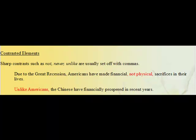Contrasted elements. Sharp contrasts such as not, never, unlike are usually set off with commas. Due to the Great Recession, Americans have made financial, not physical, sacrifices in their lives. So notice with the contrasted element you have a comma after financial and you have one after physical. Unlike Americans, the Chinese have financially prospered in recent years. In this case, notice the comma after Americans.